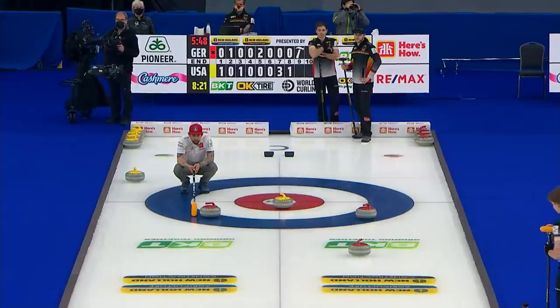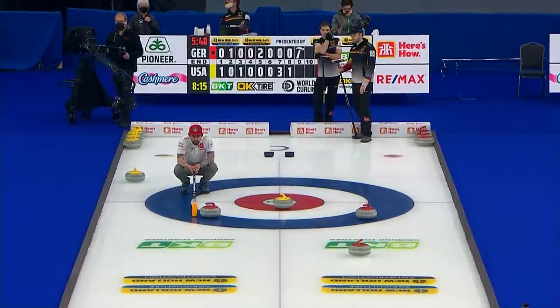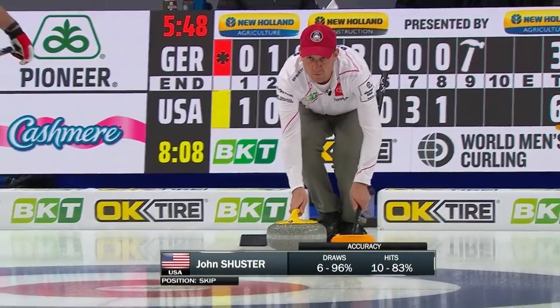And part of the reason for the five rock rule is to have this scenario, so you can get those two corners out and play. That's right, and have a chance for big ends, which is exciting for the fans. And John needs to roll in a little bit here.